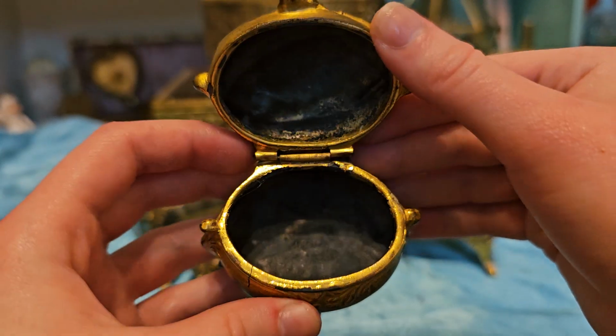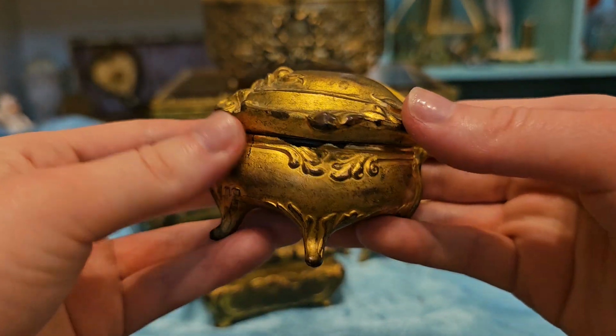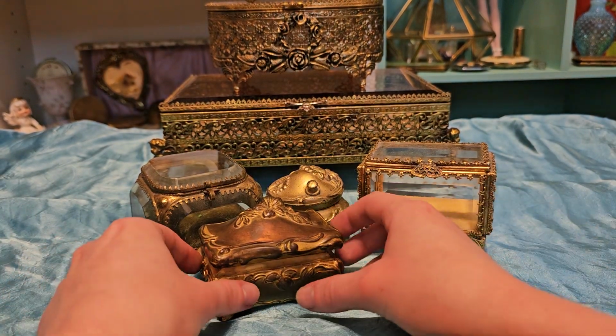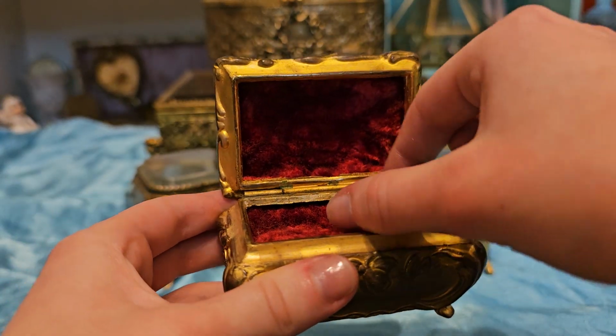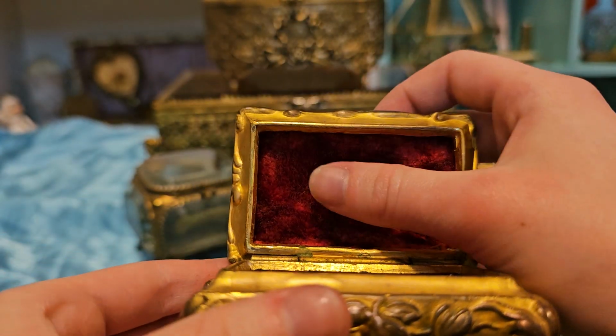This one has had the lining ripped out, probably because it disintegrated over time. Little baby. Ugh, I love this one too. It's been re-lined at some point. I keep a little brooch in there. But velvet.